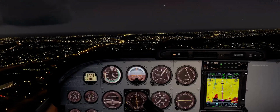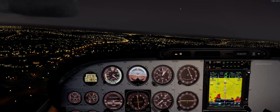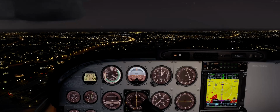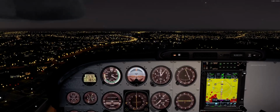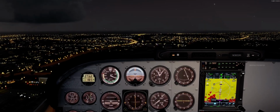Everything looks good. Runway's in sight. A little fast. A little bit high. Alright, flaps 20.